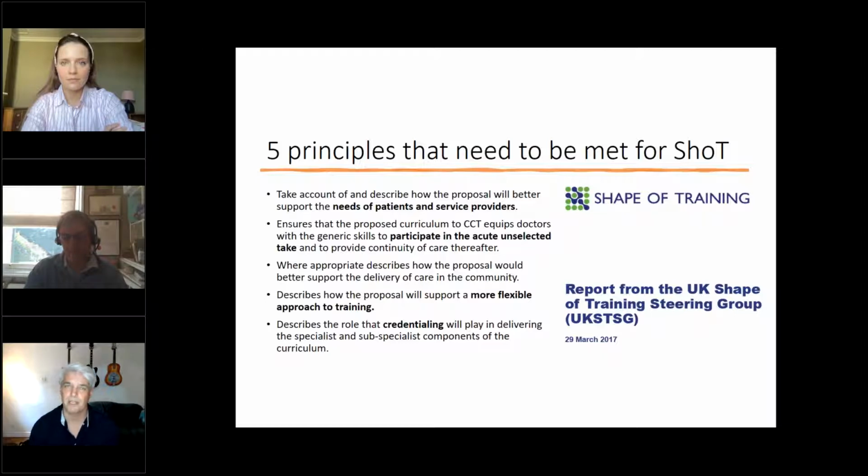And also, the new curriculum had to support a more flexible approach to training. And this doesn't necessarily mean less than full-time training. It means transferring skills from one specialty to another if you find that that specialty wasn't for you halfway through training. So you don't have to go all the way to the bottom of the new specialty if you transfer specialties, but you can start some way up the ladder by taking across those skills that you've acquired already.